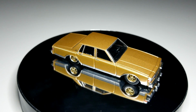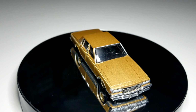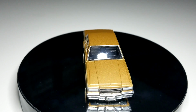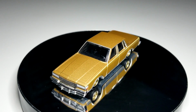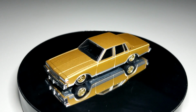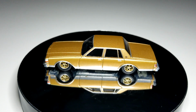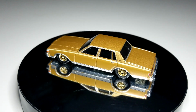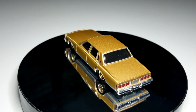The tire tread looks a little aggressive. Would have been nice to have a little bit softer tread look on that. The tires just look pretty aggressive, but the tampo prints look amazing. This is just a stock version, just colored up, no pinstriping, no decos or anything like that. Just gold with a little bit of silver along the bottom. Very, very striking.